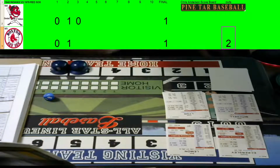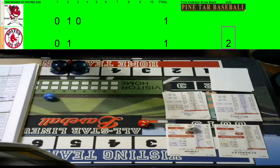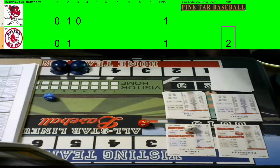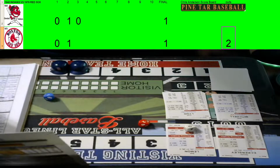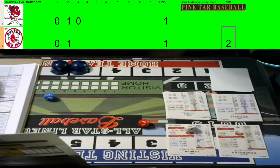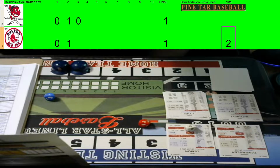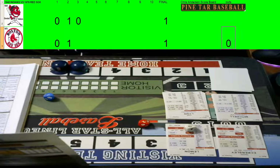And here's Freddie Lynn. Lynn grounded to third. Lemon deals quickly to Lynn. It's a 20 for Freddie Lynn. And I believe a single against an A+ will turn into a strikeout, and it does. So Lynn hits the ball foul down the right field line, and then Lemon promptly strikes him out on the very next pitch. Lemon strikes out 2. The Red Sox are through.